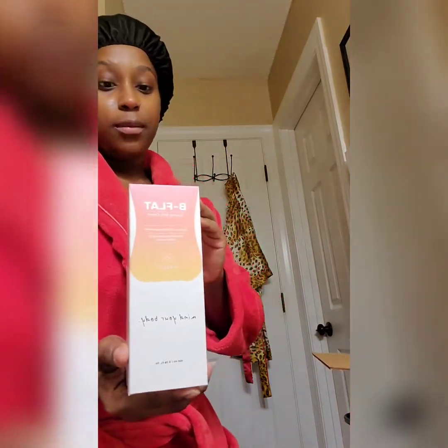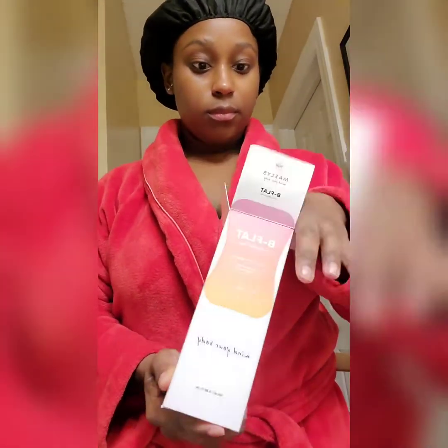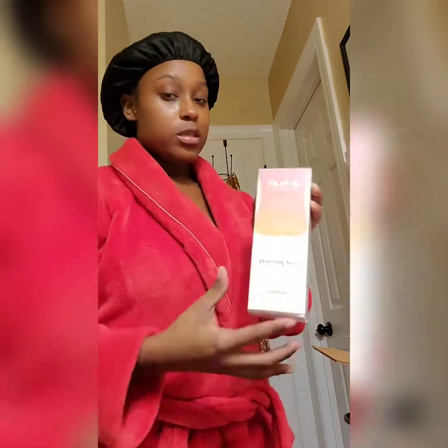This is the B-flat cream for your stomach. You get rid of them stretch marks. It smells pretty good, so I like the way the products smell. When you open it, it has a little quote that you can say from it. This one says, "The best part of beauty is that which no picture can express. Francis Bacon." So this is for your stretch marks on your stomach. This is for your stomach, the B-flat cream.